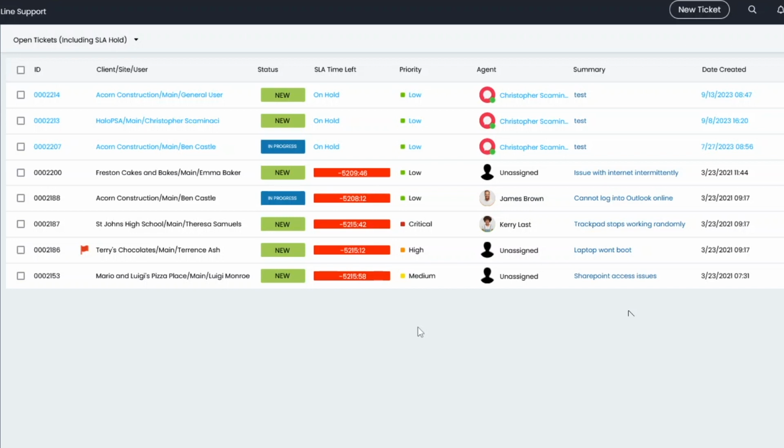They say, oh, well, why does it go to the person with the most amount of tickets when there's other agents that have a lesser number of tickets? That's not what load balancing is about. Load balancing is about workable tickets and what you've got going on your plate right now.